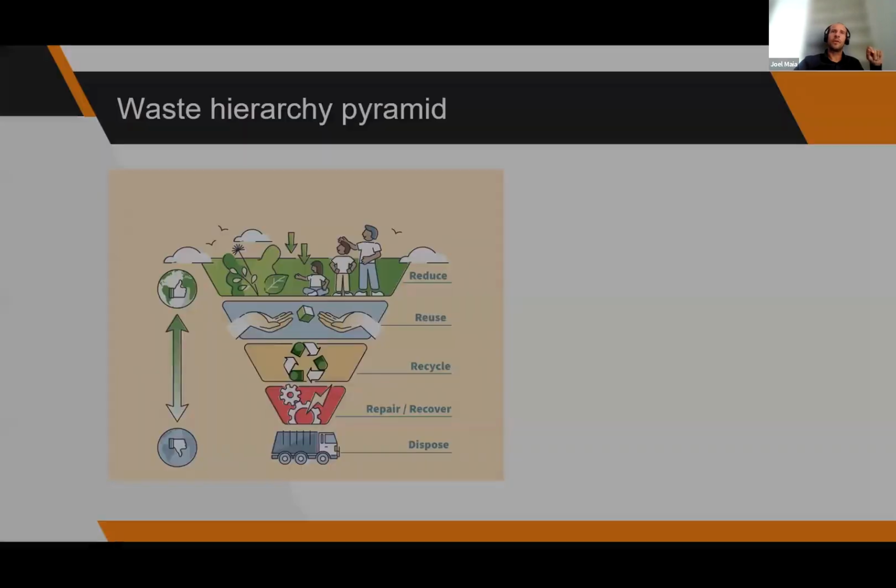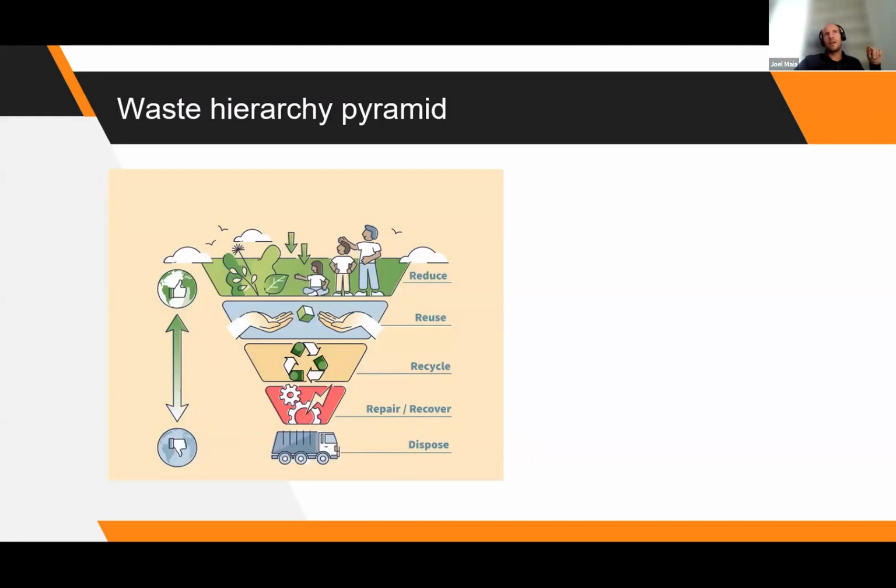because it's a huge point. So we all know this waste hierarchy pyramid. It's an inverted pyramid. On the top of the pyramid are the actions that we all can do, and they have more effect on the environment. First of all, we should try to reduce the use of materials. If we cannot reduce, we should try to reuse them. If we cannot reduce and reuse, we should recycle. And in the end, we should repair or recover. Disposing of the material should be avoided because this is the worst for the environment.